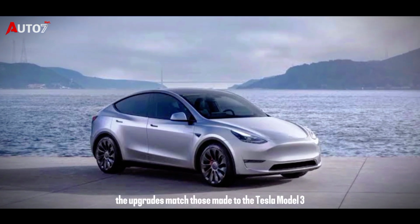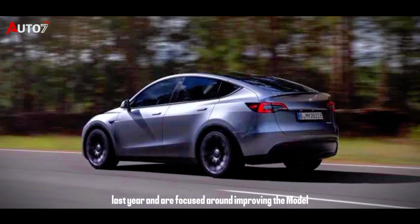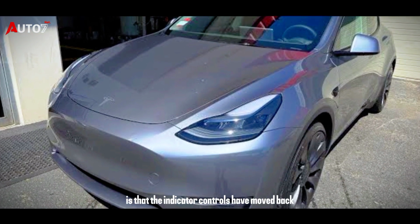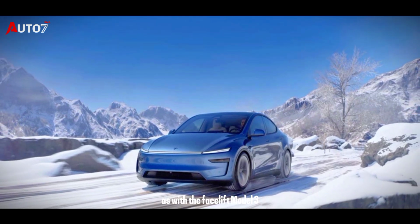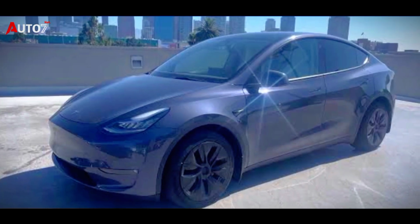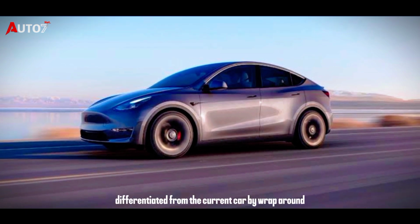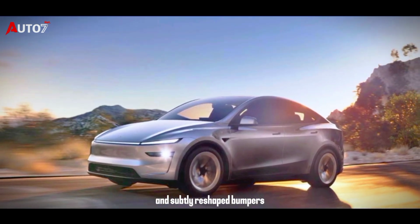Broadly, the upgrades match those made to the Tesla Model 3 last year, and are focused around improving the Model Y's efficiency, refinement and quality. One way it differs from the Model 3 is that the indicator controls have moved back to a conventional stock rather than, as with the facelift Model 3, being located on the steering wheel. The headline change for the world's best-selling electric car is its freshly redesigned exterior, differentiated from the current car by wraparound light bars at the front and rear and subtly reshaped bumpers.